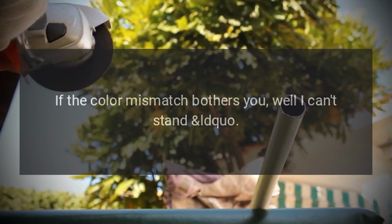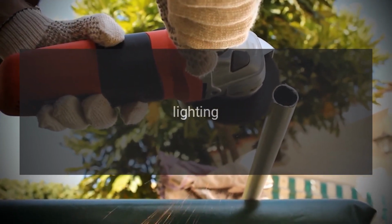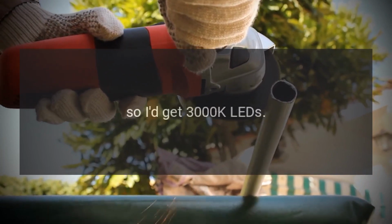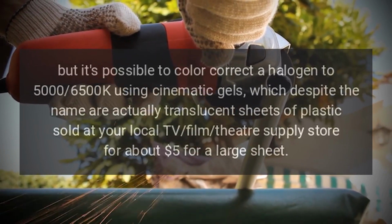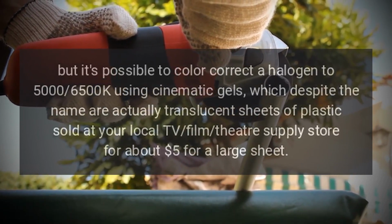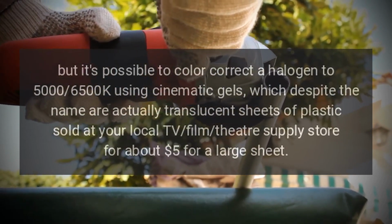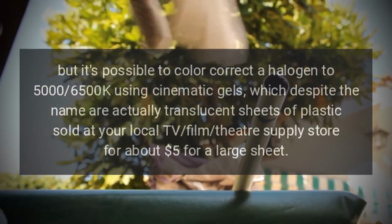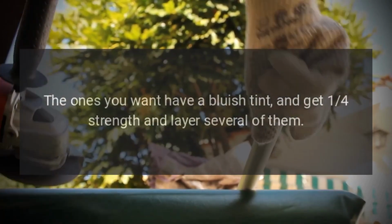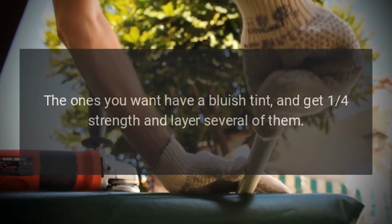If the color mismatch bothers you, well, I can't stand "daylight color" lighting, so I'd get 3000K LEDs. But it's possible to color correct a halogen to 6500K using cinematic gels, which despite the name are actually translucent sheets of plastic sold at your local TV film theater supply store for about $5 for a large sheet. The ones you want have a bluish tint, and get 1/4 strength and layer several of them.